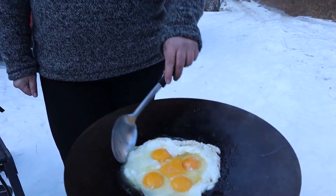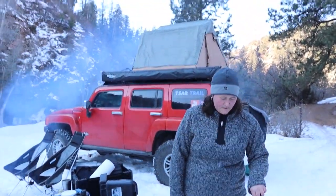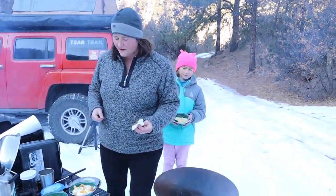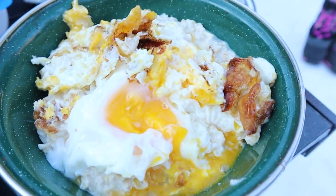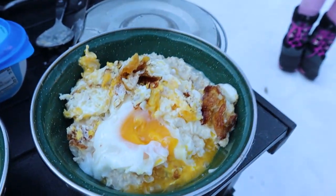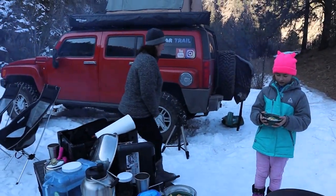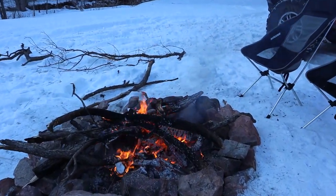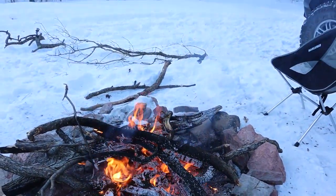Warm food, that's gonna be nice. All right, how are we looking, baby? Looks good. It's not as pretty as when we make it at home, but... Yeah, under the conditions, we'll take it. It looks pretty rough, guys, but that's a pretty awesome meal. We're gonna throw some hot sauce on the oatmeal and eggs, hunker down here by the fire, get warmed up a bit, and enjoy our breakfast.